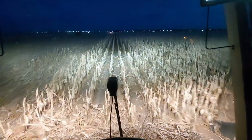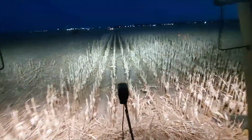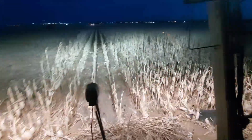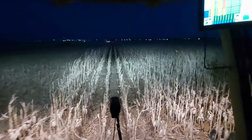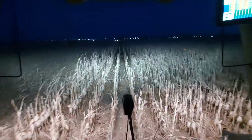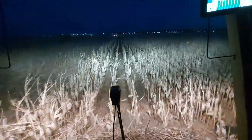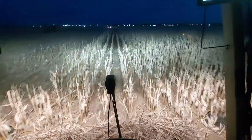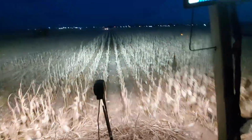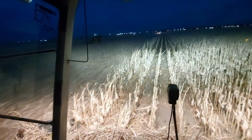So it's not yielding as good, but overall I think this field will be alright. Hopefully everything else is better, of course, but we're getting along. We just have I think one more semi to load, and then we're going to load the two grain carts and we'll be done for the night. We're just supposed to be getting started here, but it's dark, but it's only like 6:20 right now, so it's not too bad.